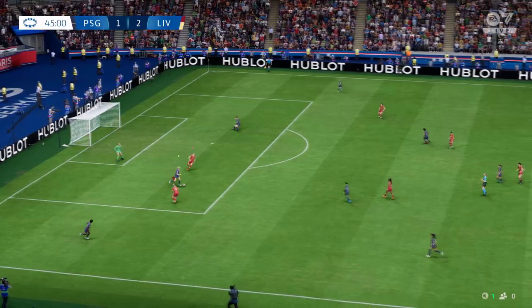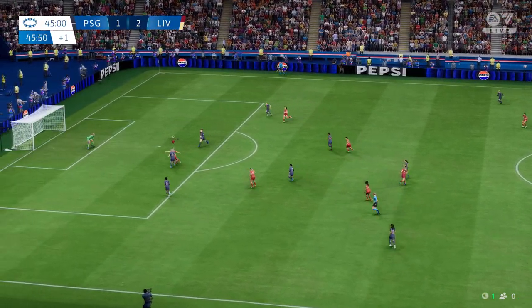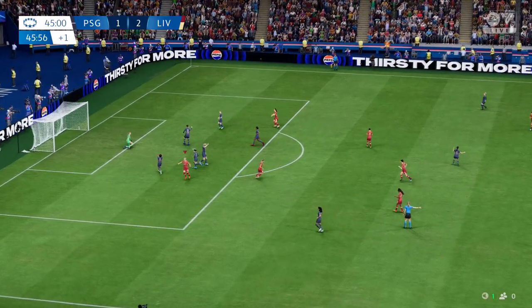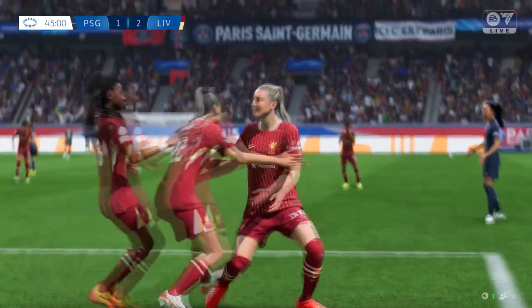And Murphy has it now. Danger averted. Oh, big chance! And it's in for Liverpool! Is there a way back for the opposition now?